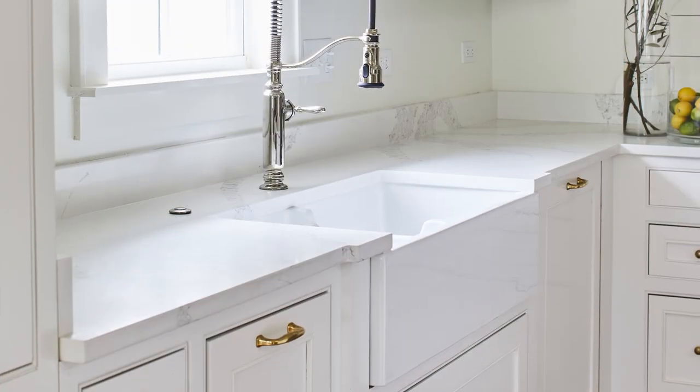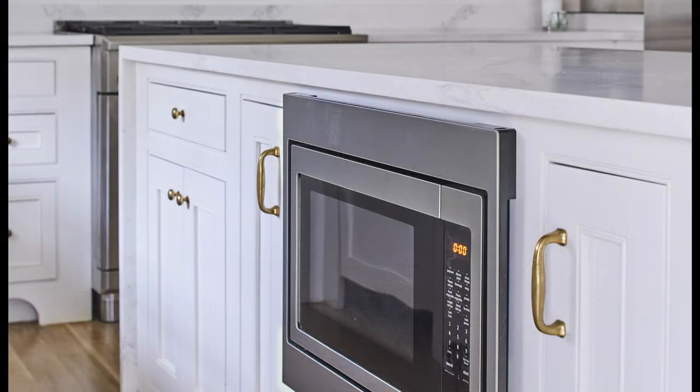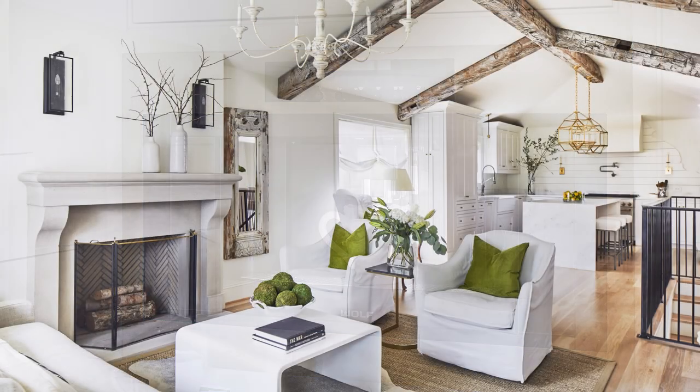High-end cabinets with quartz countertops were installed, along with all new stainless steel appliances. A center island features plenty of added storage and prep space. A built-in coffee station was added for an extra touch of luxury. Special antique architectural pieces, such as the reclaimed wood beams overhead, add the finishing touch to the design.